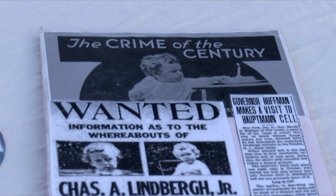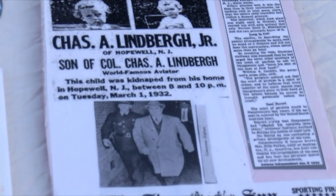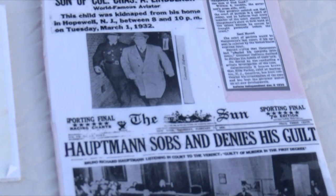And Harold believed that Bruno Hauptmann did not act alone in the Lindbergh case, and that his execution was going to be too swift, and that co-conspirators in the case would never be discovered if Hauptmann was executed too swiftly. Now, Hauptmann would not describe who his co-conspirators were. He wouldn't reveal that information.